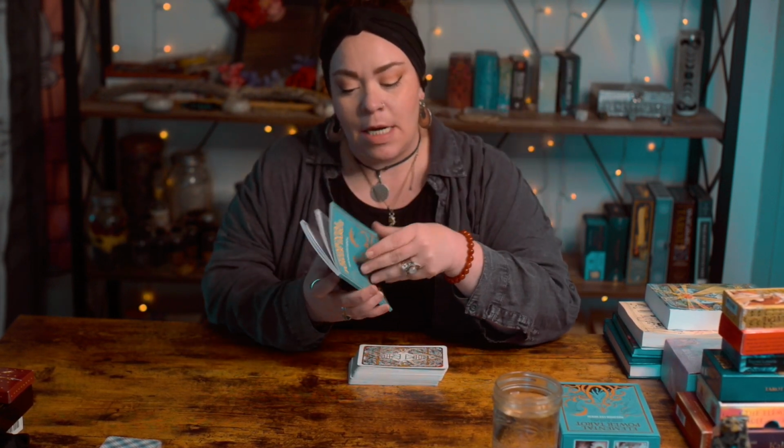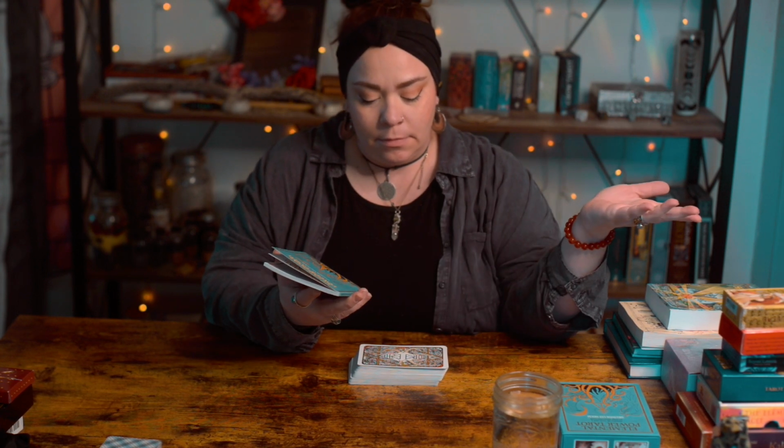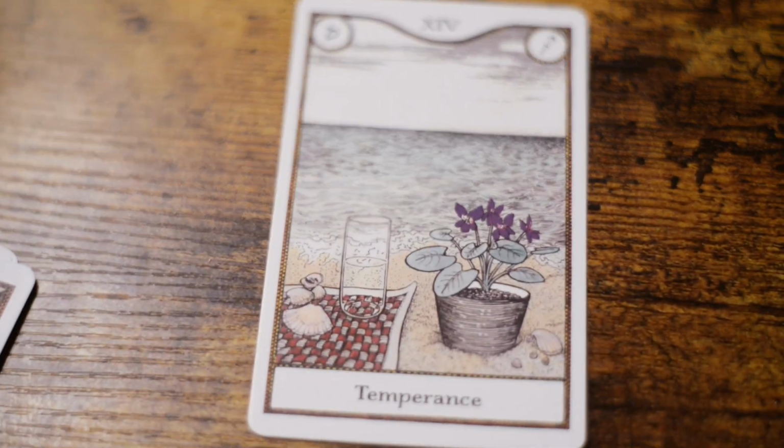As I was saying, the Elemental Power Oracle. Okay? Now, the basic concept of this deck is that all the elements are on the cards, and also there are no people on these cards. No people, not a single person. Animals, yes. People, no. So she writes in here that the concept is that you put yourself in the shoes of the people in the deck.